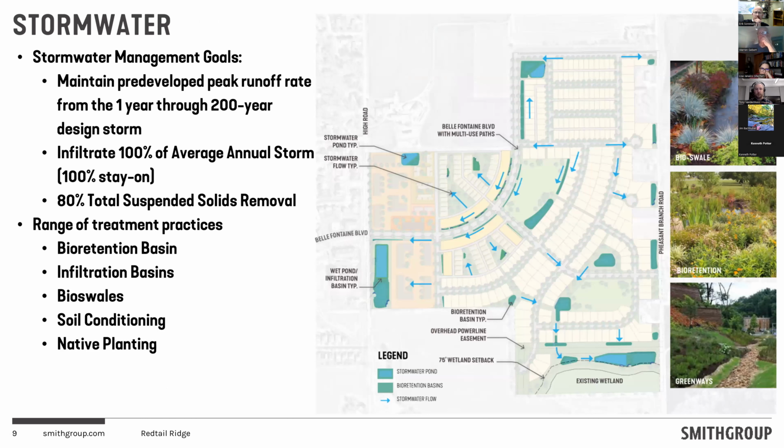So the main stormwater approach is to do essentially cascading bioretention facilities throughout the site, allowing one unit to be conveyed overland or piped onto the next system. And so we have a series of bioretention throughout the site, as well as incorporation of the multifamily lots. And then on the north corner, the southwest corner, and the southeast corner, we provided regional facilities, which would be a typical wet pond that goes into an infiltration basin.